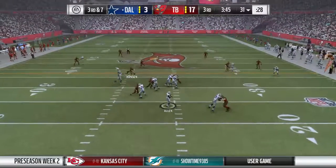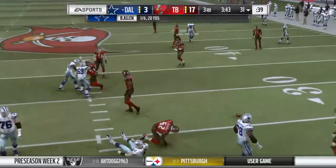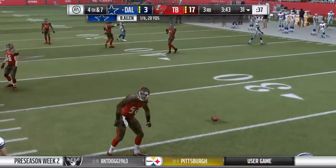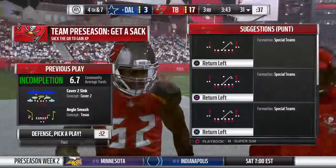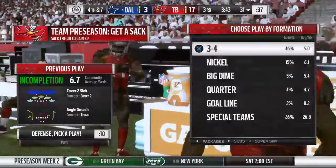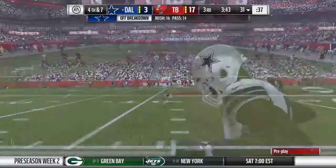Out of the gun, they'll look to throw. He's got time in the pocket. A hit as he throws there, incomplete. Third down is the down both sides know they absolutely have to win. And the name of the game for the defense is pressure on the quarterback. But pressure on the quarterback with contact, that's how you end up winning it.